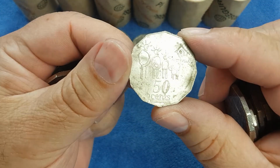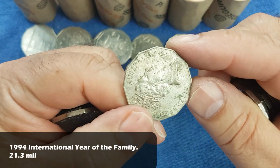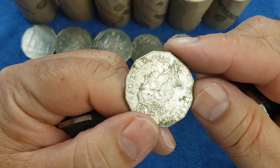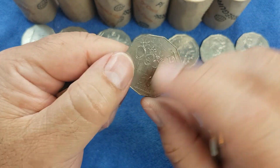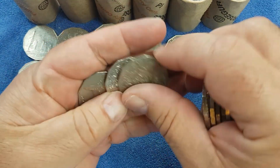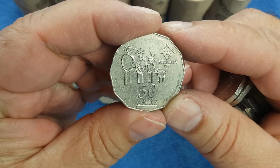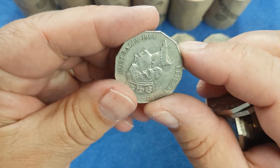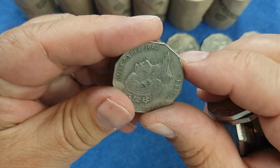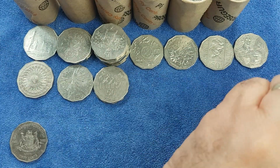There for the first time today, we have a 1994 International Year of the Family. And that might look like it has a wide date on it, but that's a very, very grubby coin, so we'll put that one back into circulation. But there's another one, it's a lot better. And it's got a standard date. Actually, it might be a wide date. We'll see how that goes.